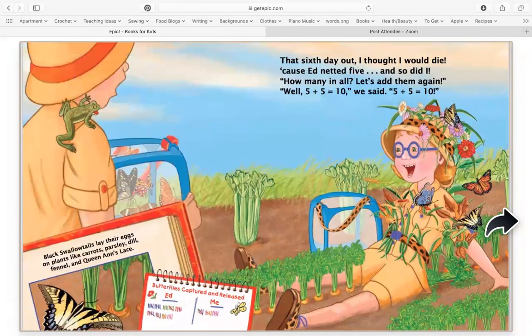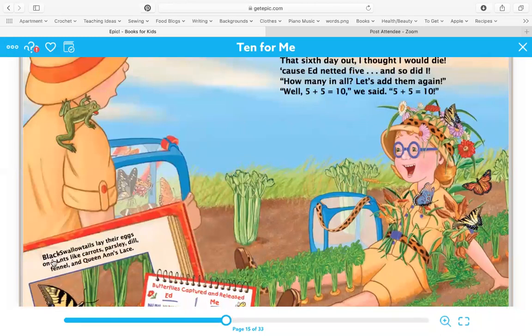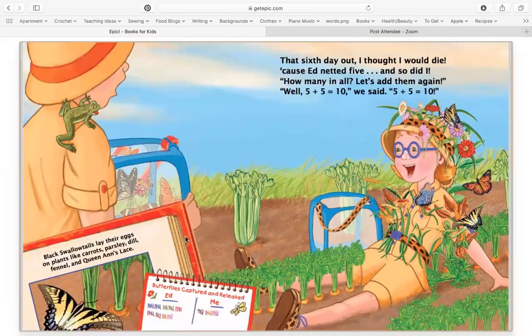That sixth day out, I thought I would die, 'cause Ed netted 5 and so did I. How many in all? Let's add them again. Well, 5 plus 5 equals 10, we said. And here it says that black swallowtails lay their eggs on plants like carrots, parsley, dill, fennel, and Queen Anne's lace.